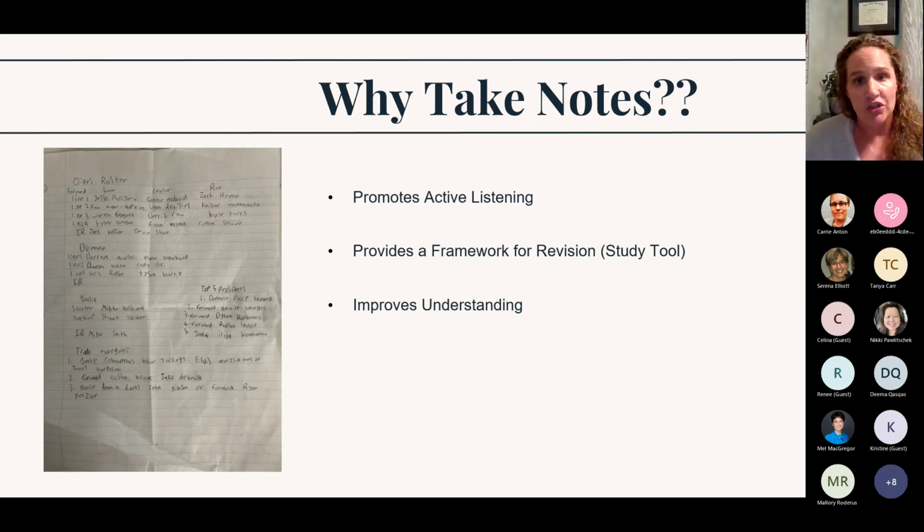So to start with why we take notes, people with photographic memories can remember everything word for word from a lecture or a book, or even if they're just auditory learners. If they hear information, it can really stick with some people. The rest of us, that doesn't always happen, and we can benefit from taking those notes.